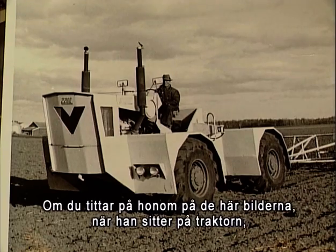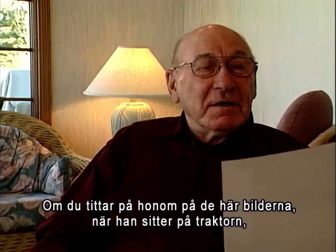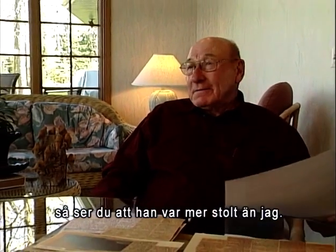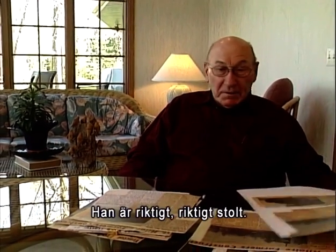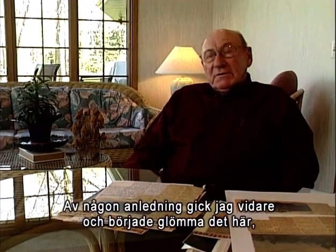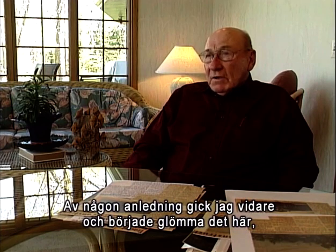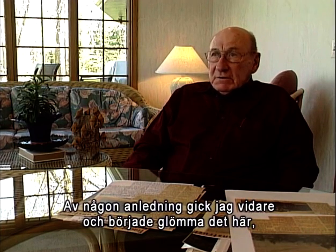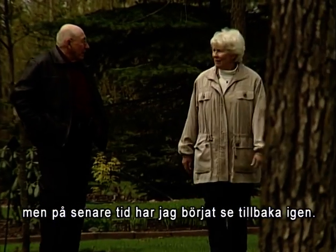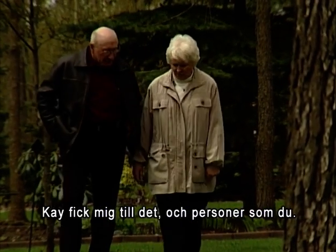If you look at any of these pictures where he was on the tractor, he was more proud of it than I was. He really was proud of it. For some reason, as I moved on, you know, into other things, until now. Just the latter years when Kay has gotten me interested in looking back, and people like you.